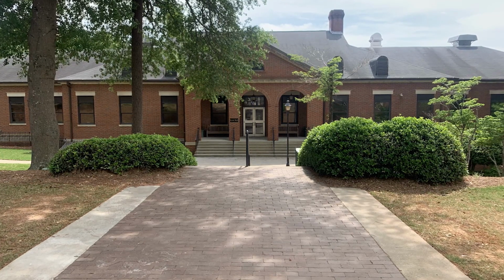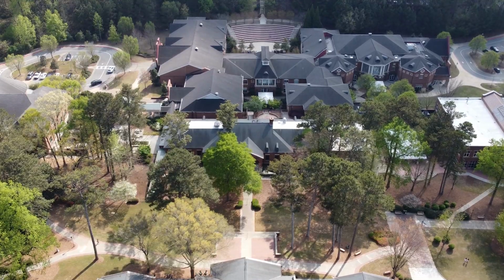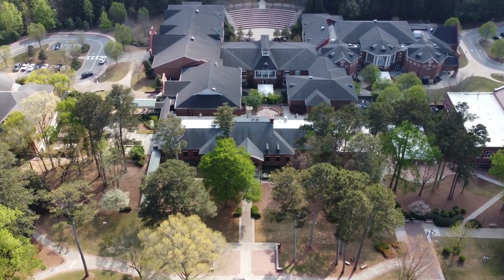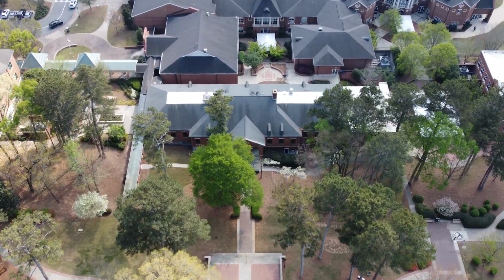But it also allows us to think about what might go on the site where Scott is. And so we really needed to free that building up before we could think about what might go right there in the center of the campus, on what is really, if you think about it, one of the most important pieces of real estate in all of our campus.